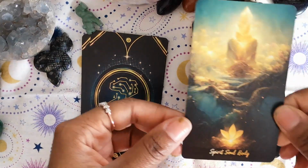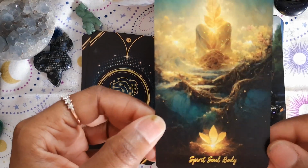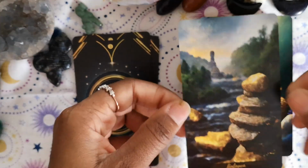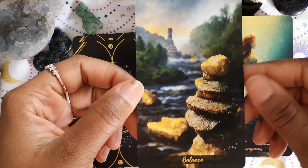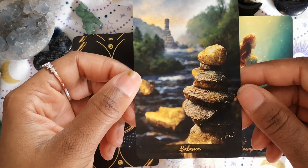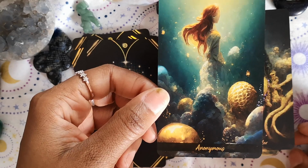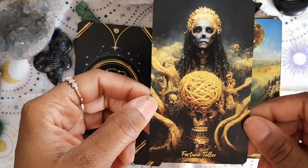So here, spirit, soul, and body. Balance. I'm trying to catch where the little foil accents are. Anonymous. Fortune teller.